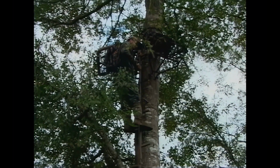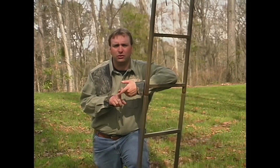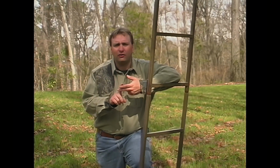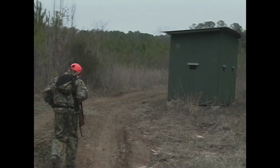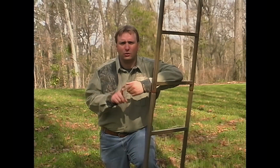I'm a fairly agile fella, so I can handle most type stands, but are you physically able to do it, first of all? And second of all, are you comfortable doing it? If you're not comfortable getting in a 16-foot ladder stand, you need to make sure that lodge owner offers shooting boxes or ground blinds. Be sure and ask these questions.